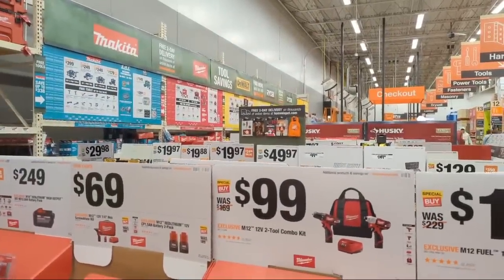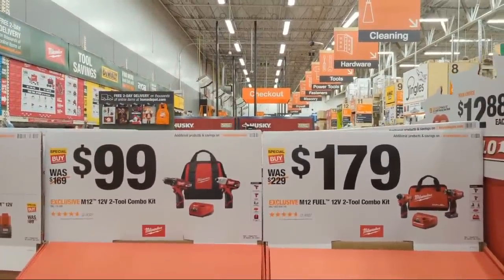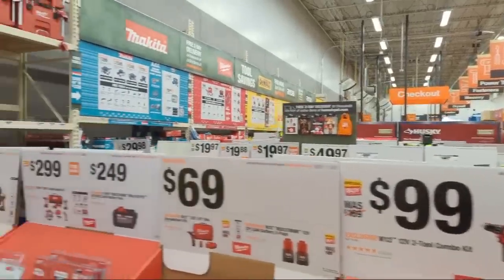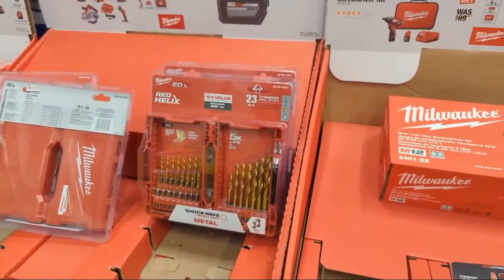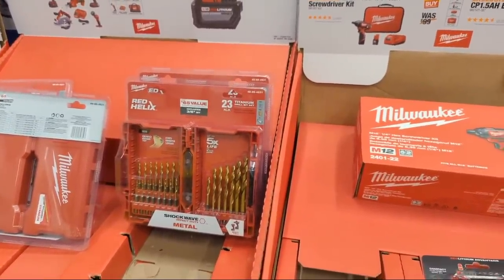You can go with a homeowner line tool. This is the thing though. If you want to have a better experience, instead of keeping it all homeowner, I would suggest using your homeowner or DIYer grade tools with contractor grade drill bits and driver bits. They're going to make your experience using those tools much less frustrating.